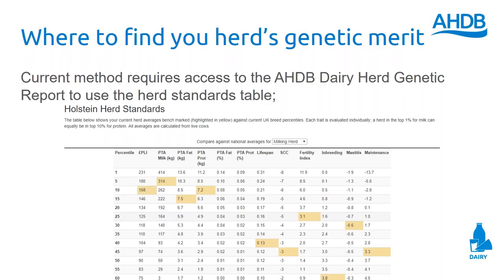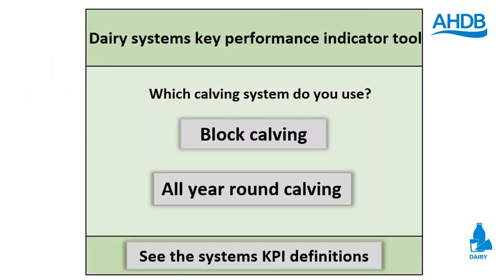Now this table is an ideal way to benchmark your herd against all other herds that are milk recording in the UK. It easily identifies your herd's strengths and weaknesses across a range of traits, highlighted here by the yellow boxes. But for tonight's purposes, we're just going to look at the PLI and SCI columns because that's what you'll be needing for the KPI calculator. So in this example, we'd be using the 10th percentile because that's where this herd falls for the PLI.